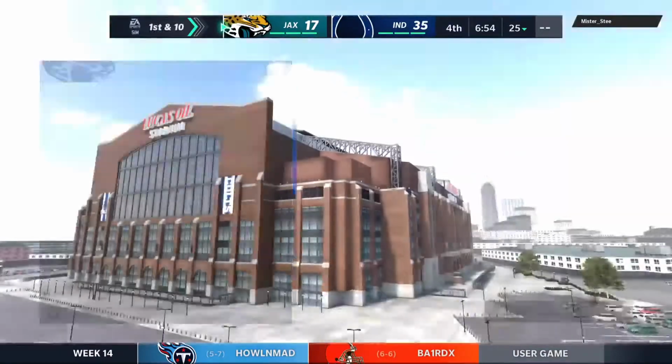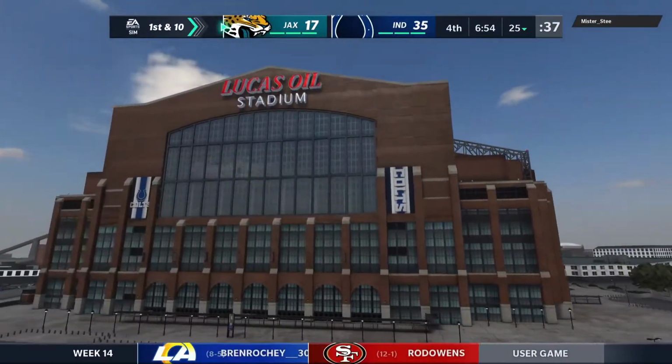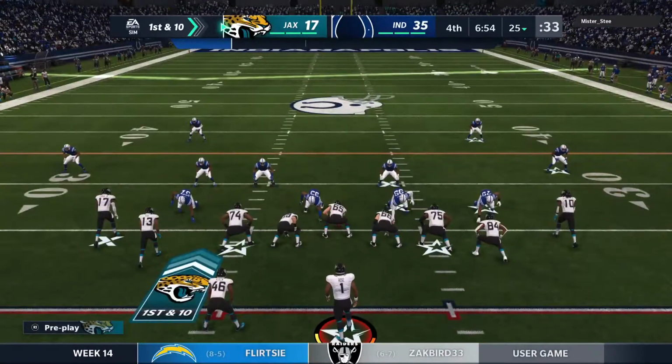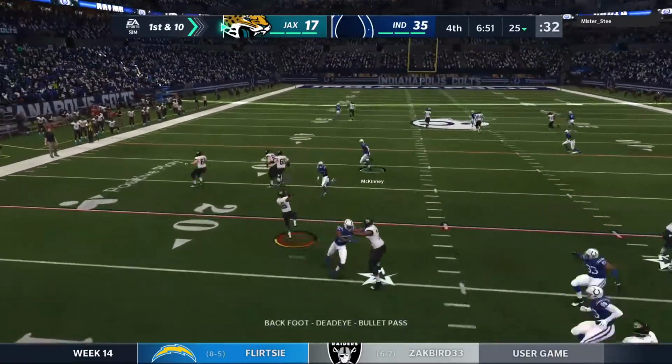Fair catch made at the 25-yard line. The Jaguars take over, first and 10. Jaguars come to the line to start their next drive. And you see a lot of frustrated faces as they are inching closer to a fourth straight loss.